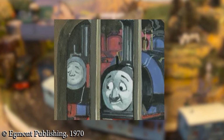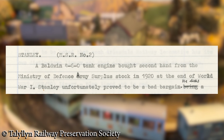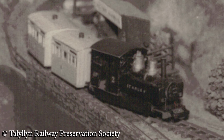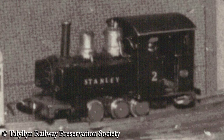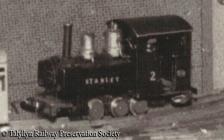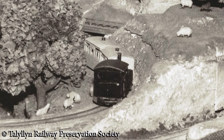Number 2 is Stanley, a Baldwin 1012D bought in 1920 just after the end of World War I from Ministry of Defence surplus. Here I can exclusively reveal pictures of the Reverend's Stanley model. The model was built using an original Gem Baldwin 590 kit, heavily cut down and running on an 060 Minitrix chassis. The livery it wore was plain black, with name and number displayed in yellow. He was used on workmen's trains and for a period of time had tram plates on the right side only, most likely to hide the lack of any valve gear.